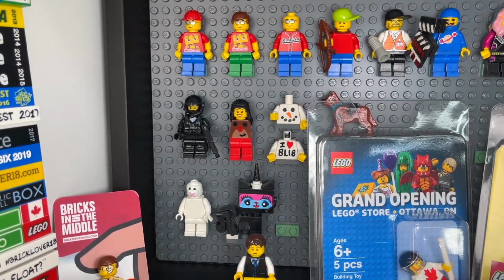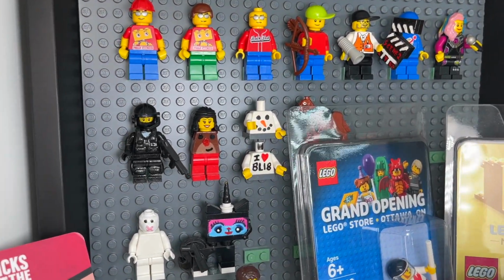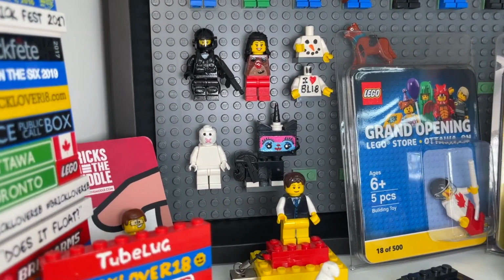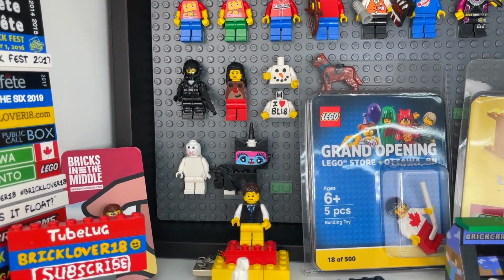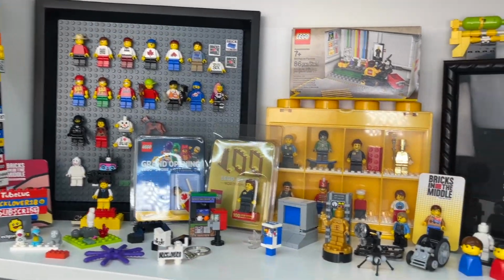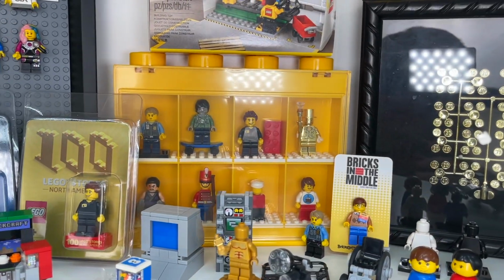I have a SWAT officer there, a lady wearing a Rudolph torso, I Heart BrickLover 18, a snowman, and then a Scooby-Doo as well. And then below that, I've got a bunny and an Agent Unikitty, which I thought was really fun. Again, fully custom made. So really excited about that one. I made that a few years ago, and I don't make custom minifigures anymore, but when I did, I always really enjoyed it.